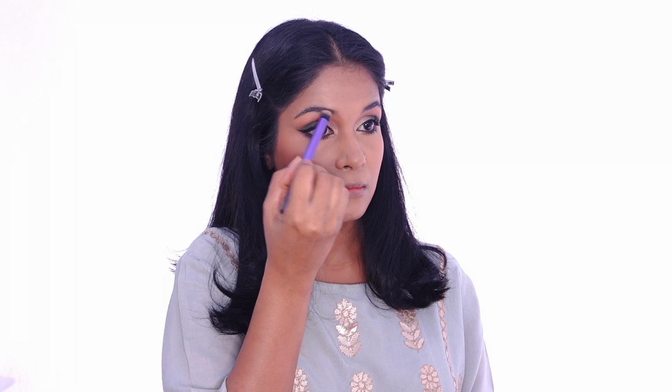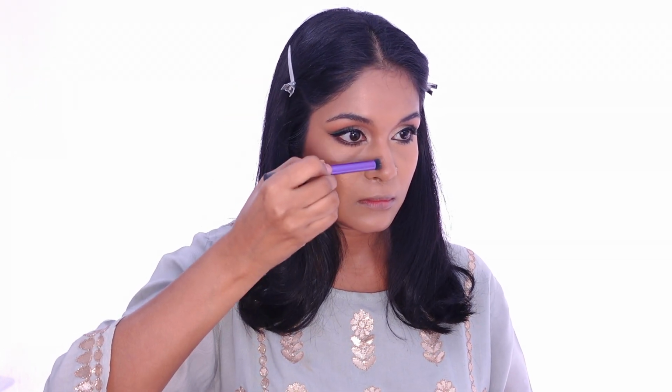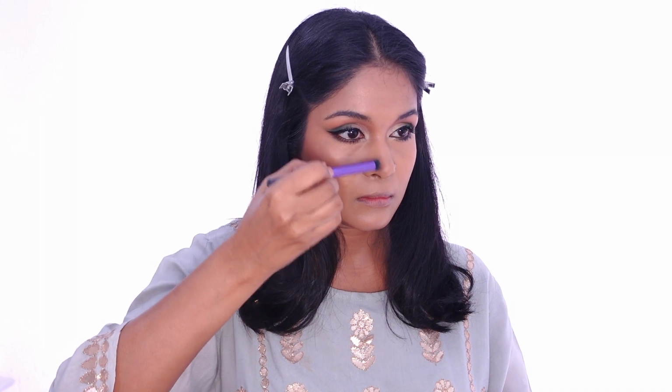To add more definition to my nose, I will be using the same deep bronzer from the palette. Firstly, I will lighten the bronzer by smudging it onto the remaining foundation on my hand. Next, I will apply this lightened mixture just below the eyebrows to connect with the bridge of my nose. Then I'll apply the same mix to the sides and underneath the tip of my nose, blending it well for a subtle effect.